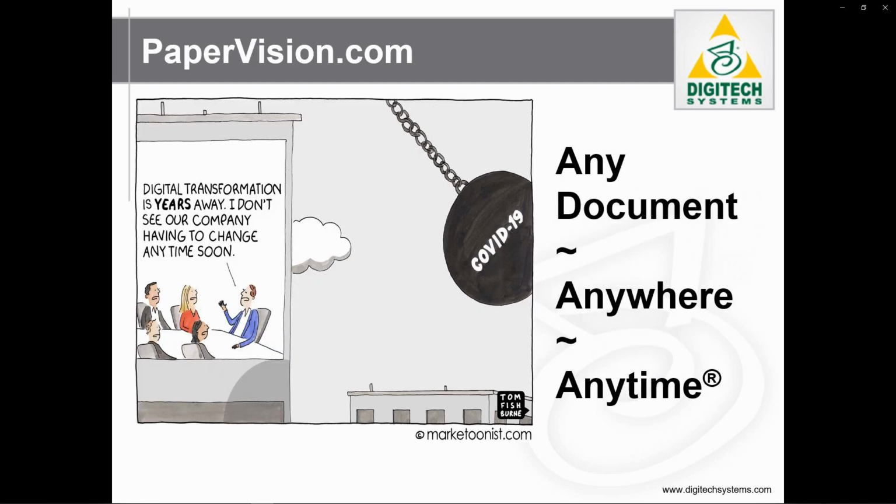And again, there's new pressures that are making organizations rethink the way they've done business in the past and maybe accelerate into looking at things like PaperVision.com to provide any document anywhere at any time. Organizations that have put off automating records management and business processes are now looking at new ways to do business. This is a tremendous opportunity for all of us to help these organizations and help the people working for these organizations. And PaperVision.com truly enables the distributed workforce to be able to pull up those documents from anywhere and be able to participate in business process automation from anywhere.